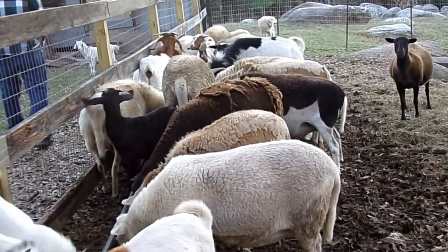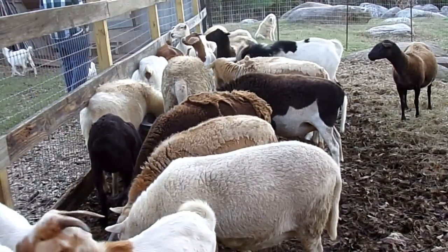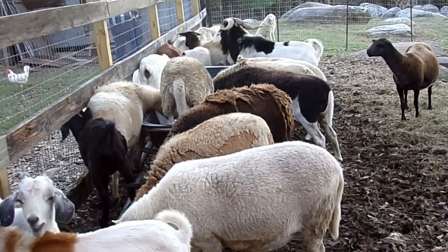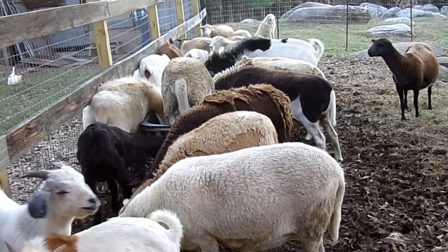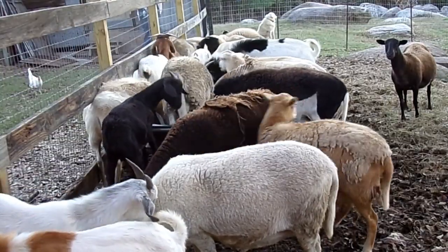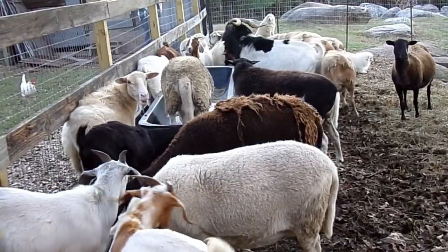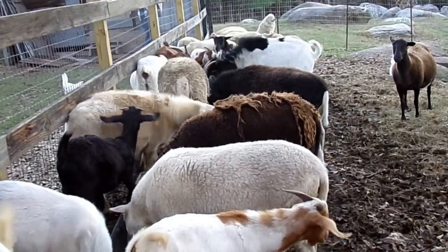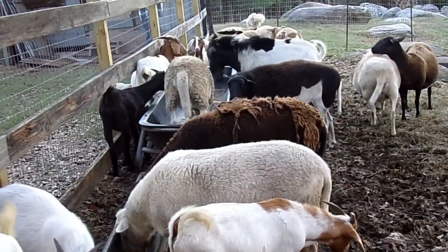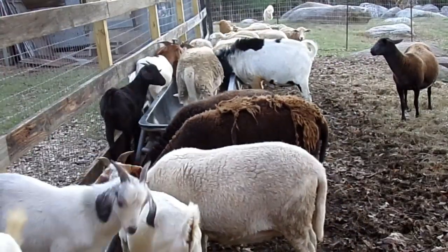They're pretty good browsers too. Sheep prefer to graze on grass like a cow, but Katahdins are, I'd say, opportunistic. They'll eat leaves of shrubs and things like that as well. So that's a pretty good thing to have, depending on your situation. Although I wouldn't recommend just throwing them out in the woods or something, because they're not a goat.